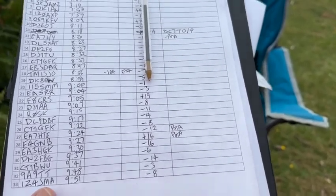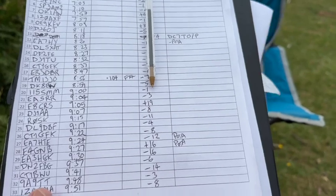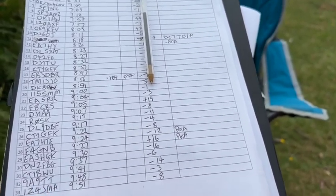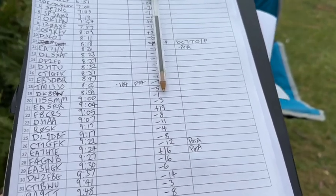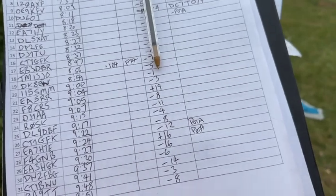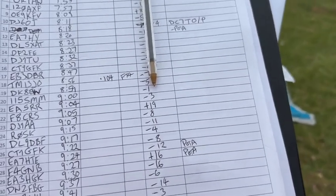The last couple of times have been a bit disappointing, not being able to make any contacts at all, or make one or two, and yeah, not enough. Or like the other week where I thought I'd made 10 and only made 9 and shot off back home. But I've come out nice and early today.